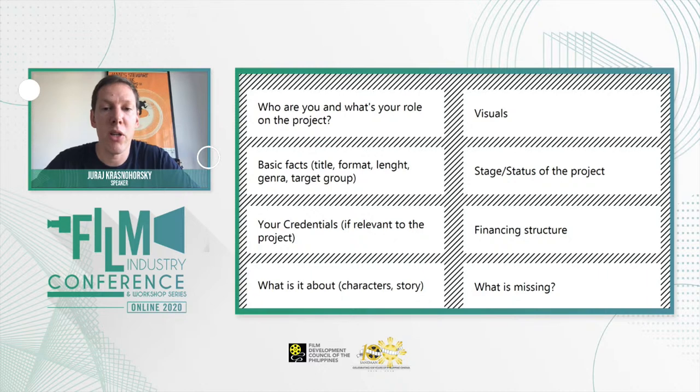You can also mention your credentials if you have any relevant credentials connected to your project. So, for example, if you are doing an animation movie, but you already did one animation feature film before, that's an important piece of information to know, that you already have this experience. Then you need to tell me, what is it about?